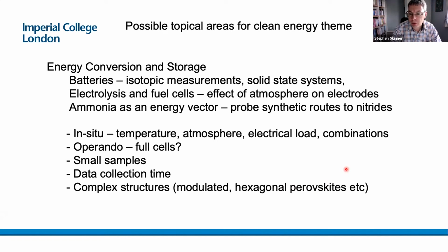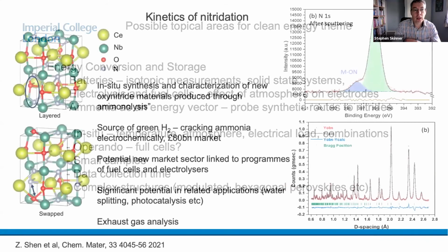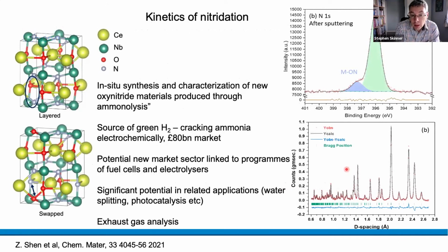So a couple of examples of things that we are interested in doing and challenges that we have currently in some of our materials. One of them is in this area of looking at ammonia as an energy vector and looking at nitridation and nitride materials and looking at kinetics. So one of the things we'd certainly be interested in is looking at in situ operando measurements of these materials' synthesis. So this is looking at an oxynitride material.